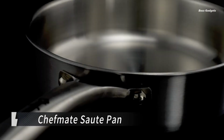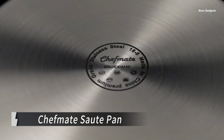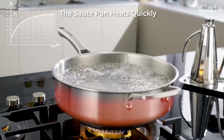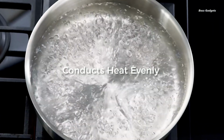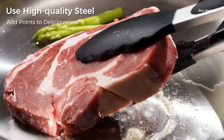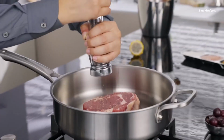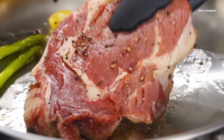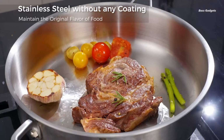Elevate your cooking with the Chefmate Tri-Ply Stainless Steel Saute Pan. This ergonomically designed kitchenware combines superior features for enhanced cooking performance. The stainless steel surface ensures your food's flavors remain pure and unaltered. Experience quick and even heat distribution thanks to the multi-layer composite steel construction.